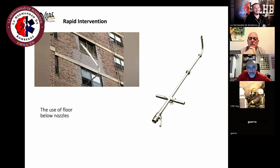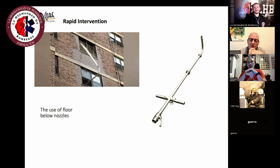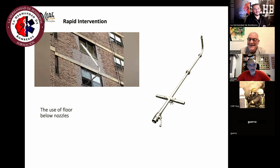So, Juan Carlos is trying to help me here. I think I already translated. I just want to comment on what he said. He said that he read somewhere that in the US they call this the coward's nozzles. But I think it's a good tool. I'm happy with that. Yeah. Carlos, sorry. I have to finish my translation, sorry.